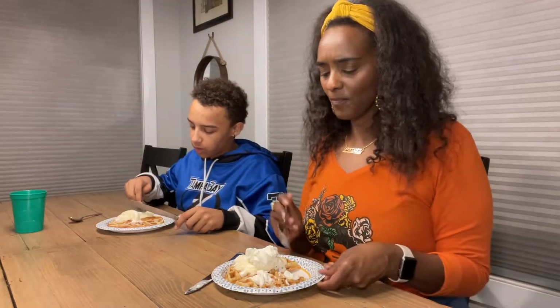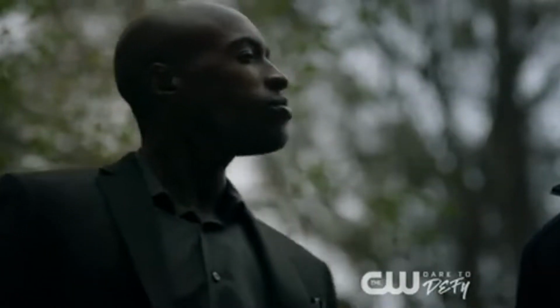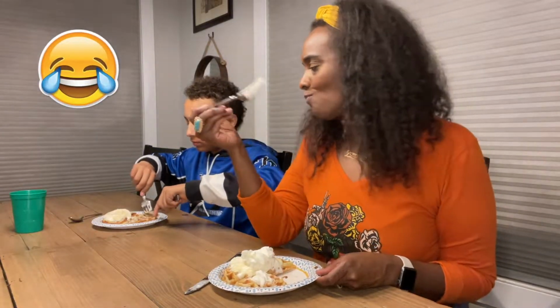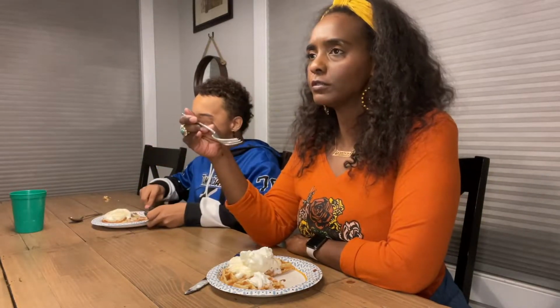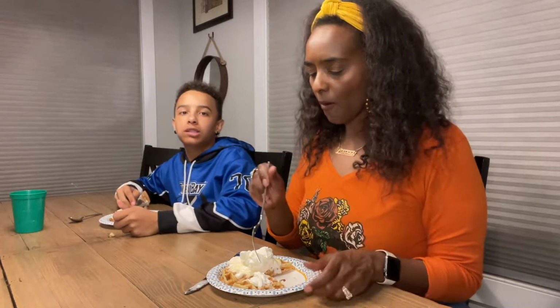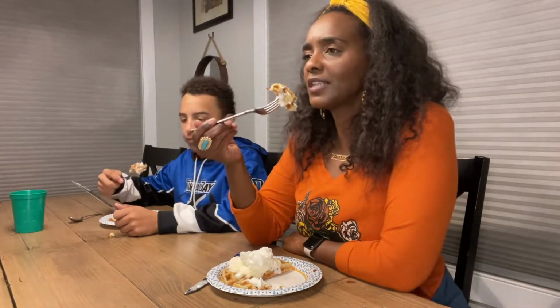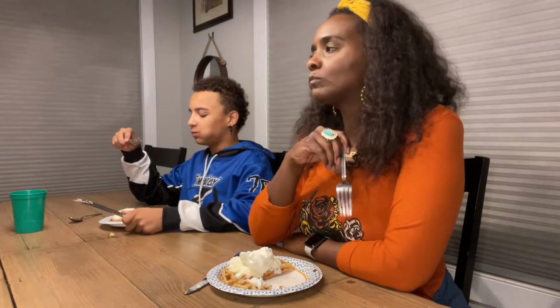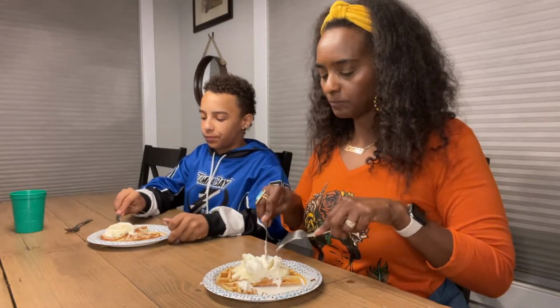Tastes like a cupcake. Like a literal cupcake. Why are you so surprised? It's a piece of cake. It's kind of what it is. It is, but you expect the crunchiness of a waffle. Oh, dude, that's why it's not crunchy, because it's a cake. It's not supposed to be crunchy. All right. Now it's going on the ice cream side.